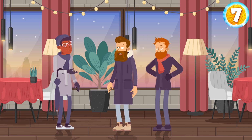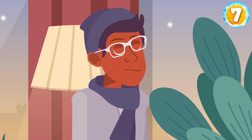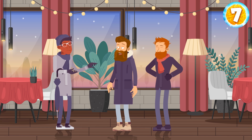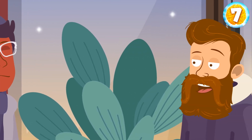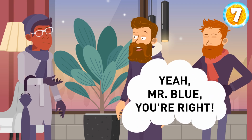Once, Mr. Blue, Mr. Red, and Mr. White meet for dinner. When they take off their jackets, Mr. Blue draws their attention to the fact that each of them is wearing a shirt different from their surname. The man in a white shirt looks surprised and says, "Yeah, Mr. Blue, you're right. Can you figure out which shirt each man is wearing?"